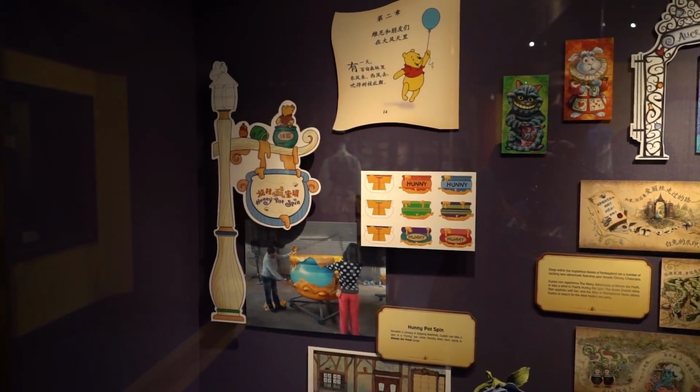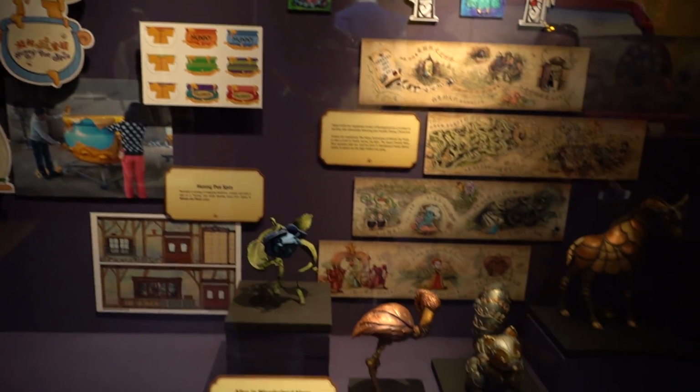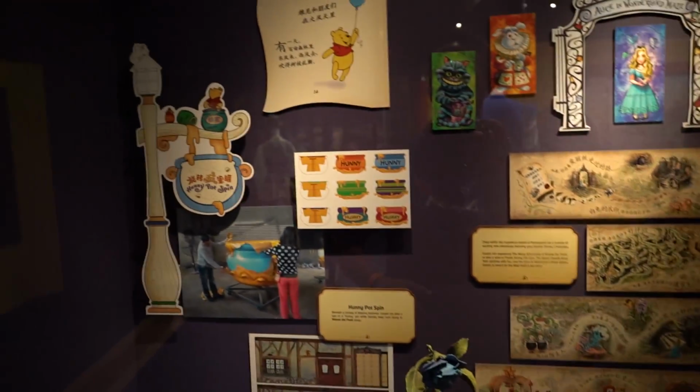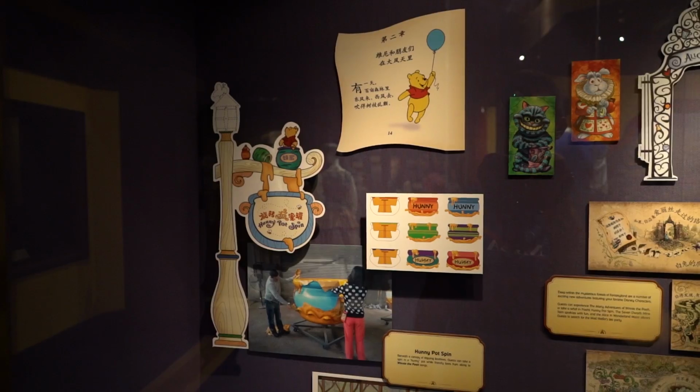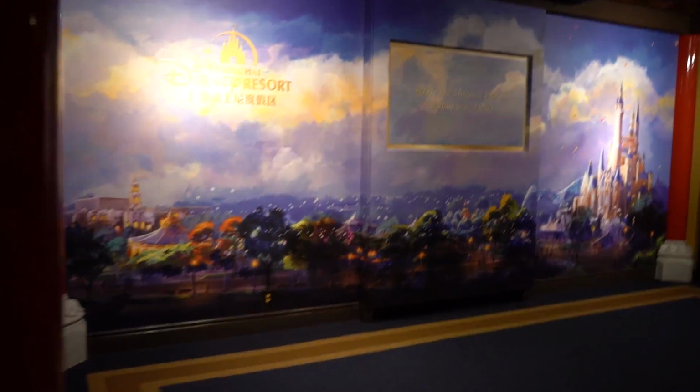Honey Pot Spin, which I think is very similar to Hunny Hunt. It's the teacups. Oh, that's the teacups? Ignite the magical dream within your heart.